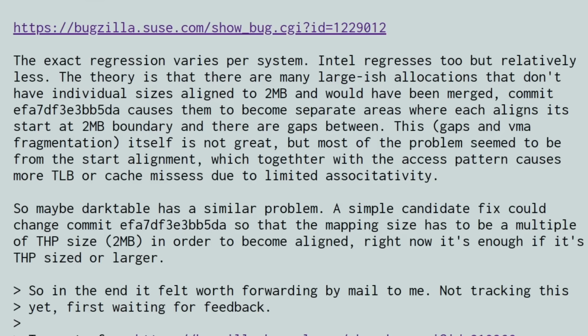And this commit causes them to become separate areas where each aligns to its start at the 2 megabyte boundary, and there are gaps in between them. These gaps in VMA fragmentation itself is not great, but most of the problem seems to be from the start alignment, which together with the access pattern causes more TLB or cache misses due to limited associativity.